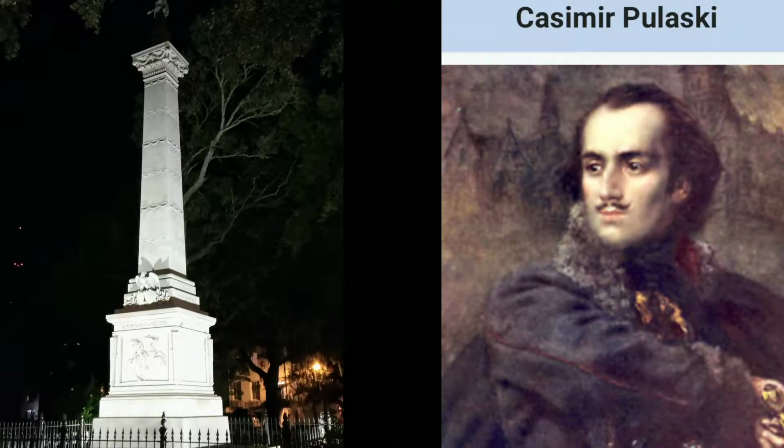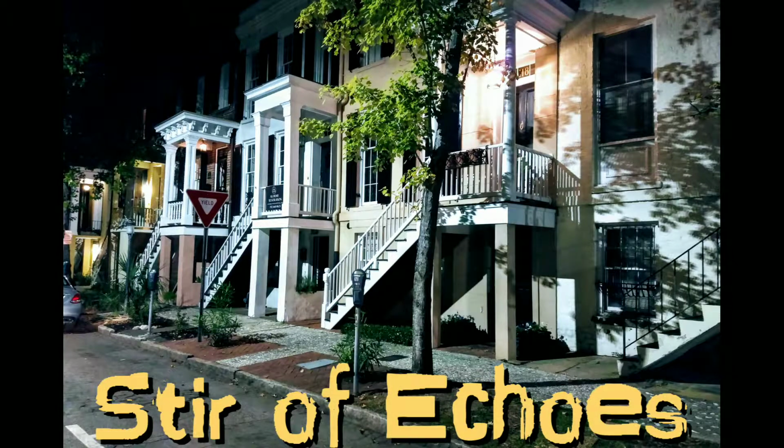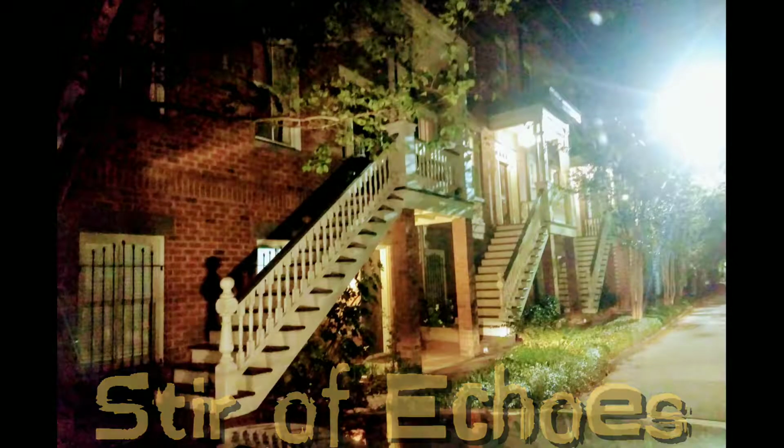This statue, you can't see the top of it, but that man is on that statue. I had to research that. And we have our Stir of Echoes houses right here. Here's some more. Very beautiful. At this point, my eyes are exhausted. It's time to go home. I can't see anything. We finally made it home, safe and sound, from Beaufort and Savannah. And now we're gonna rest. So who knows where we're going next?